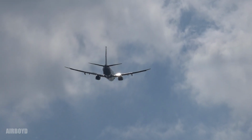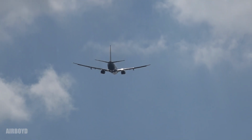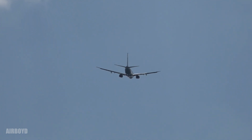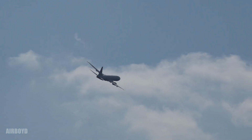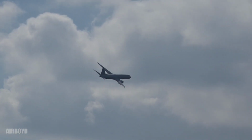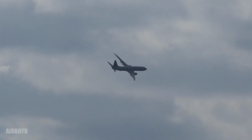CFM56 engines, the high bypass turbofan jet engines. It says here, fully connected. Well, I do hope so. Each engine produces just over 27,000 pounds of thrust.